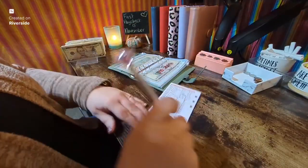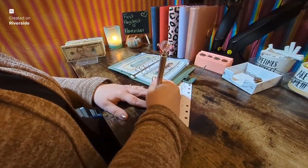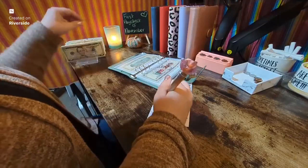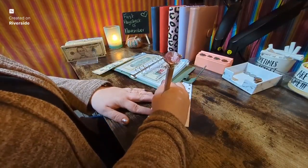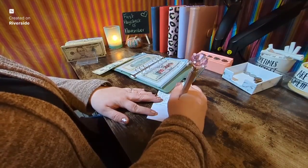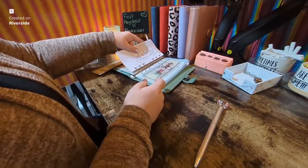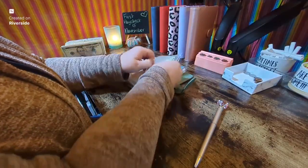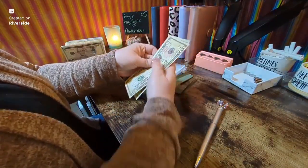So dining out, I also felt like that was a really good amount last time. So I'm going to be just depositing 10 again as well. And that puts us at a total of 15. So we have 10, 15.